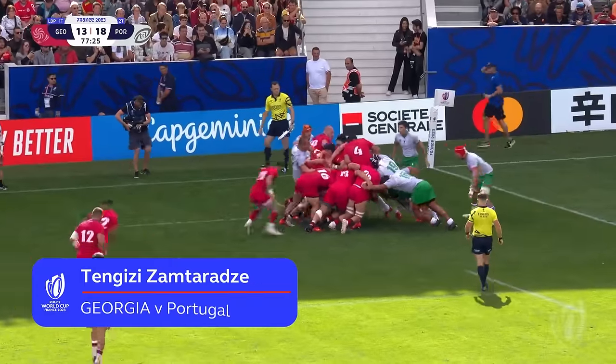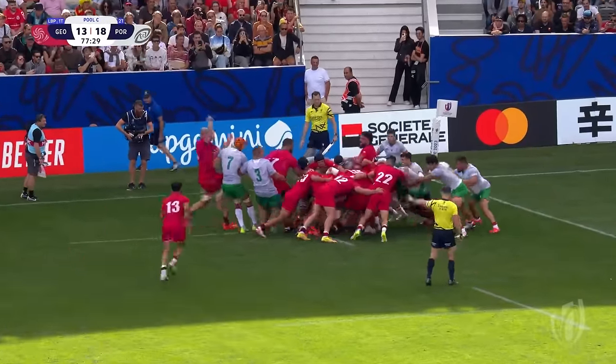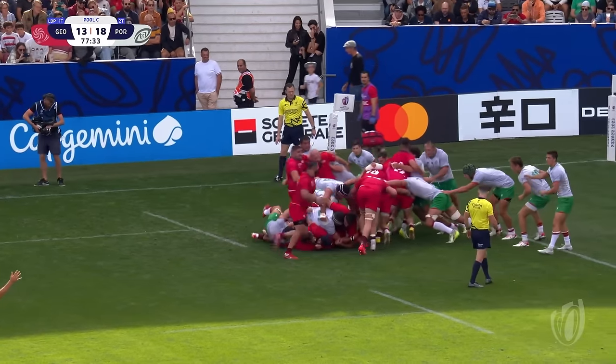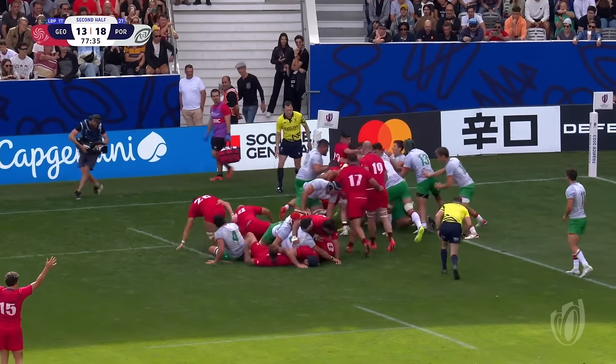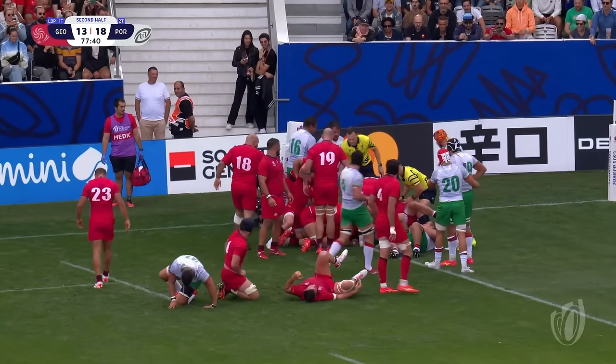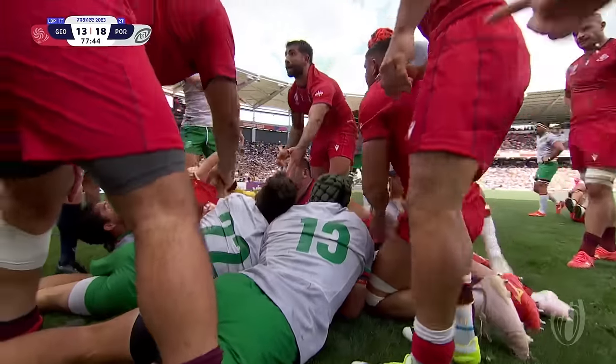This is their go-to play. This is the forward brawn on which so many Georgian victories have been constructed. Coming your way, coming your way. They trundle towards the corner flag. They're over. Did they get that ball down? Georgia think they've scored here.